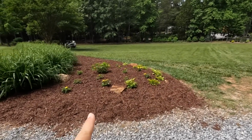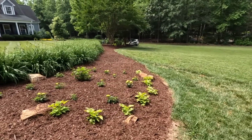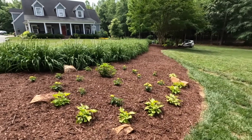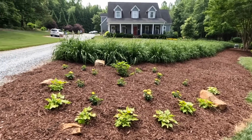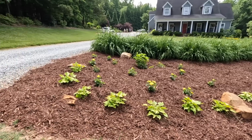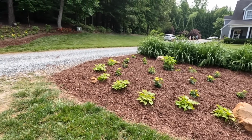This is not going to be on irrigation. It's not on irrigation, has never been on irrigation. We watered it a couple of times when it first went in with the tractor and the water tank, and it should be okay now at this point because of adding that nice mulch that will retain moisture.